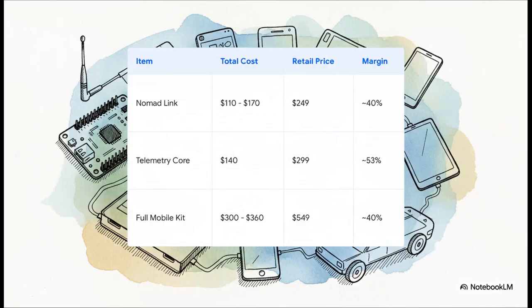And this financial model, it just scales right across their mobile product line. That rugged Raspberry Pi-based telemetry core, it costs them about $140 to build, and it sells for $299. And when you bundle it all together as a complete mobile kit, they can outfit an entire vehicle with a sovereign, fire-safe, industrial-grade node for $549, all while keeping that same healthy 40% margin.